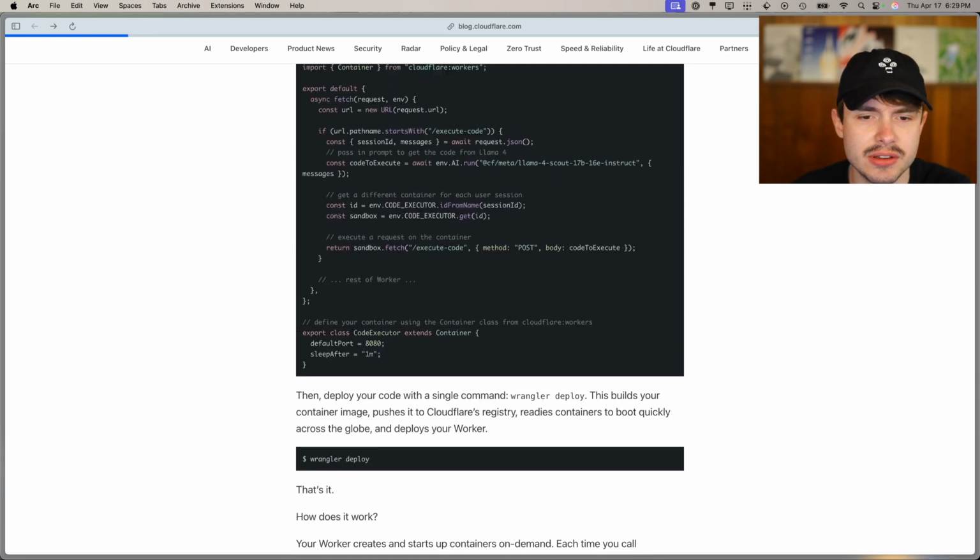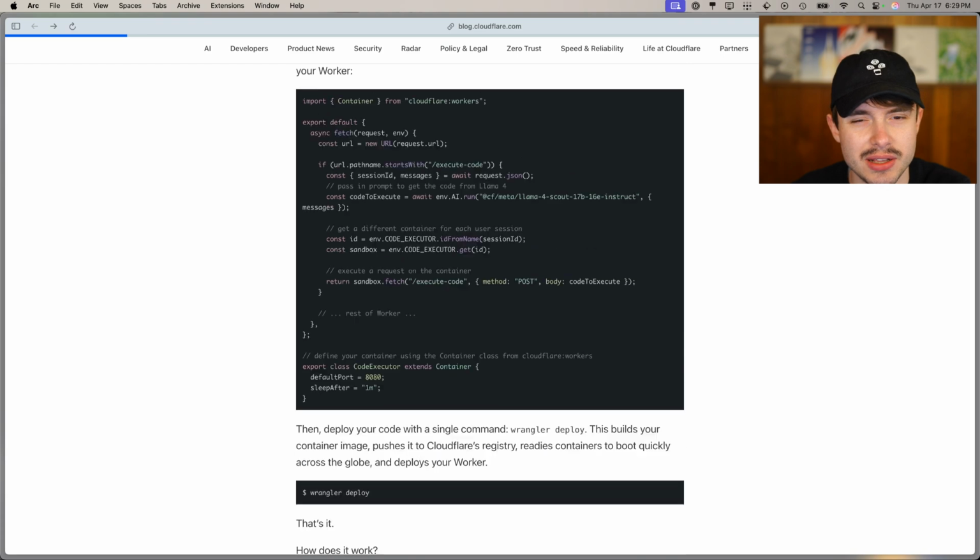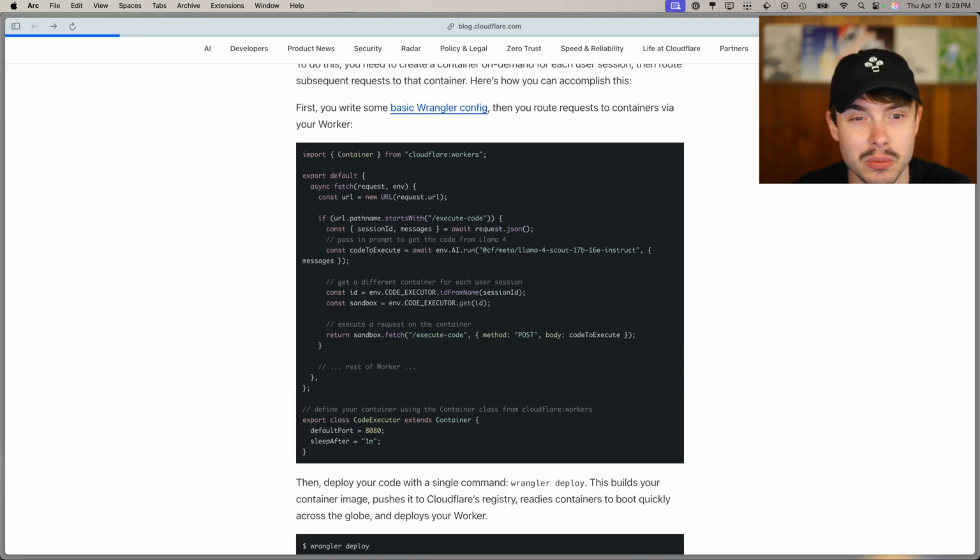Okay, so actually here, this extends container, but is this technically a worker, or are we saying a container now is also a Cloudflare worker? So I guess you could have different types of Cloudflare workers.